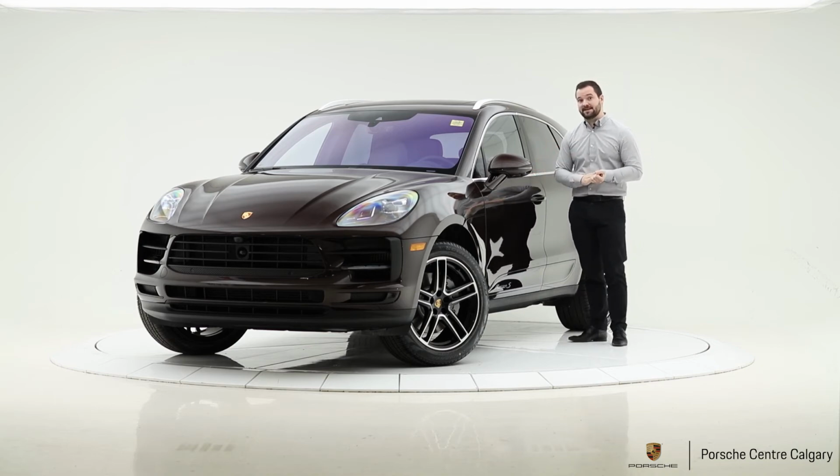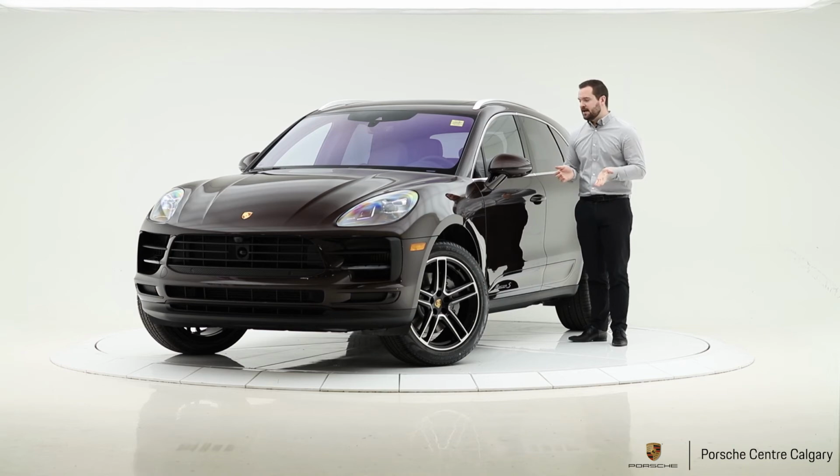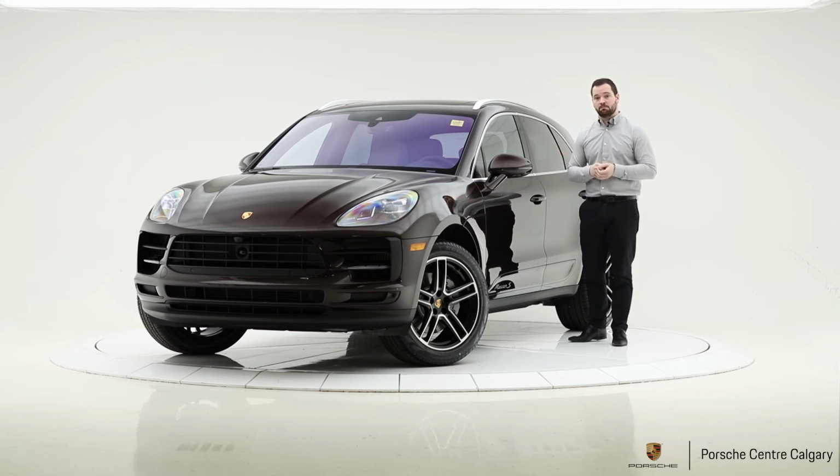As well, we added a different trim to this one. So the standard trim on a Macan S inside is just gloss black, which again looks good. Can't really go wrong with it. But going with this more earthy feel of this car, we did the walnut trim in there, which I think looks really cool and just makes it feel a little bit more unique.